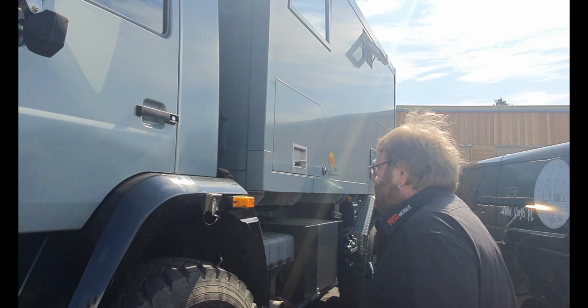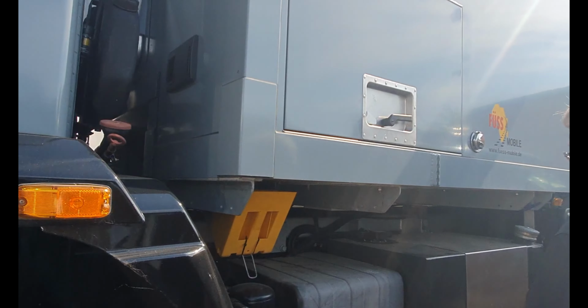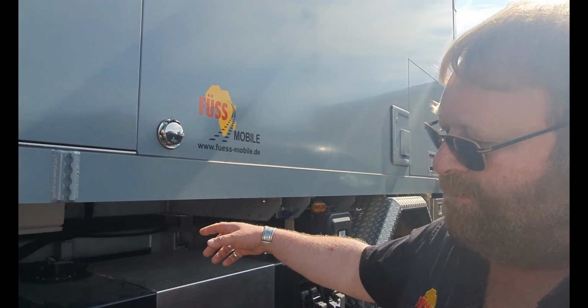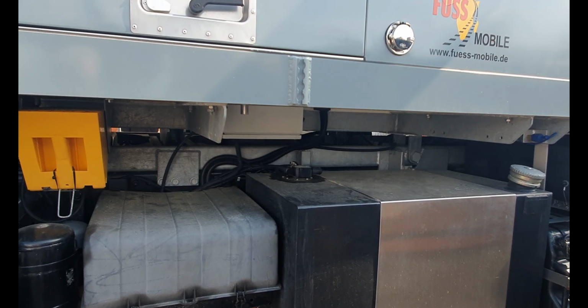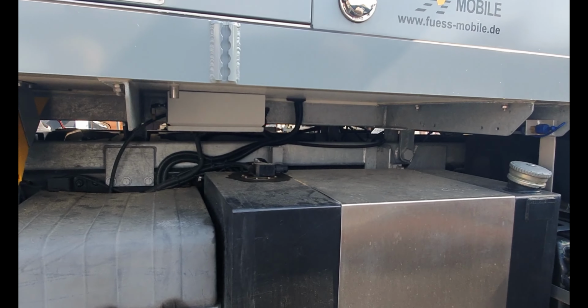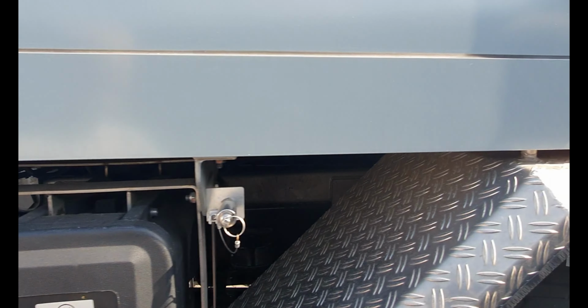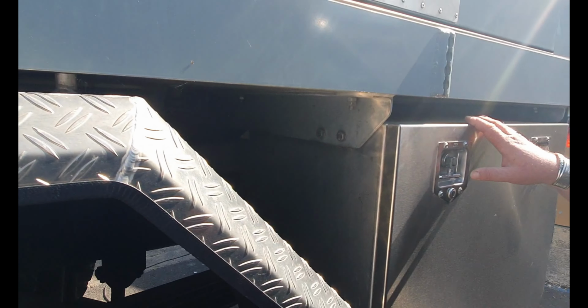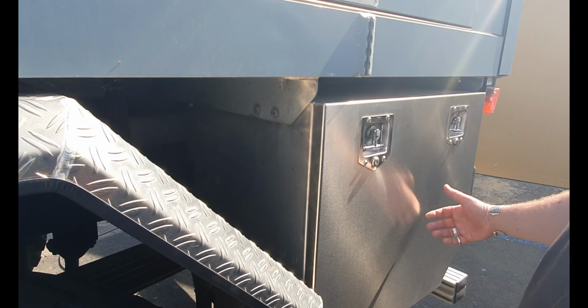Now here we have, I'll open it on the other side. We have on the right side and on the left side big fuel tanks, together a little more than 600 liters of fuel. We built our own stainless steel boxes. In the dimensions, we can build what you want.